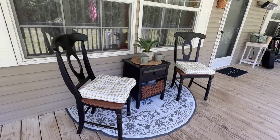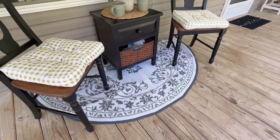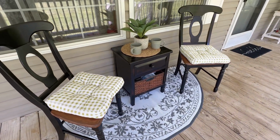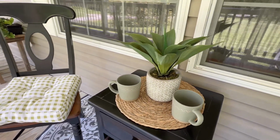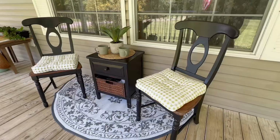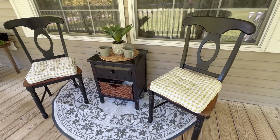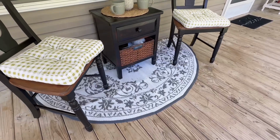And here is the rug that was cut in half. So now you know what I mean by 2 half circles to go under my seating areas. The plant was a Goodwill find for $4 and some change, and you know the 2 mugs were from the yard sale, 50 cents each. The table is one that originally came from Hobby Lobby. It was an indoor end table that's not in use anymore.